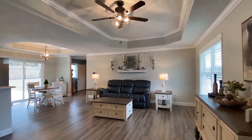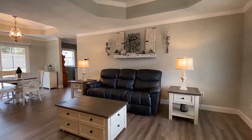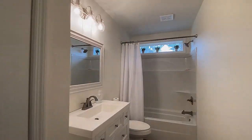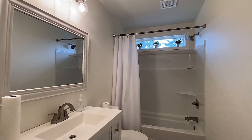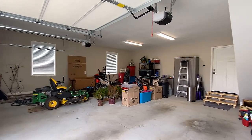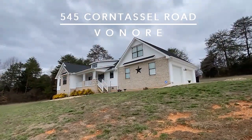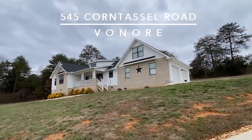545 Corntassel Road is just a mile from the Razor Landing Boat Launch, campground and picnic area. It's 5 minutes from Madisonville, 20 minutes from Maryville, and just 1.5 hours from the Pigeon Forge Gatlinburg gateway to the Smokies. For real, this is a must-see.